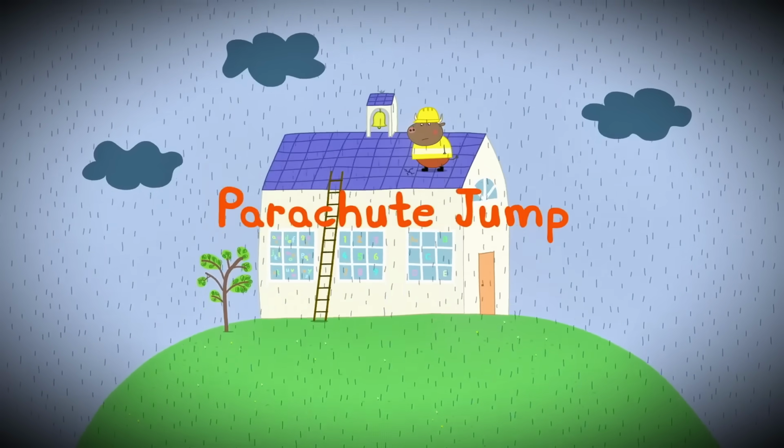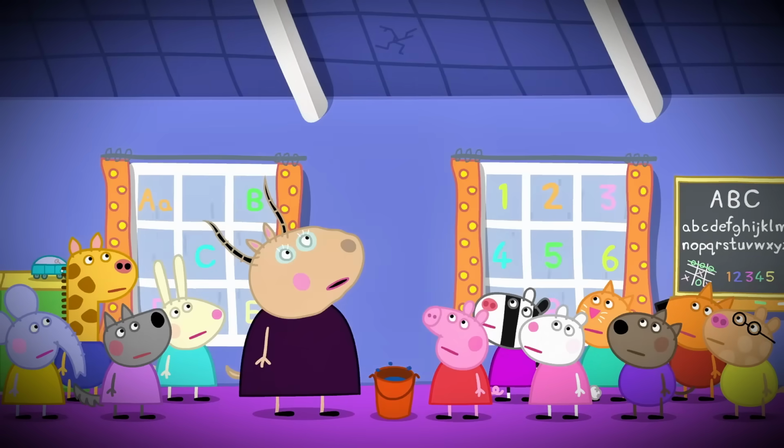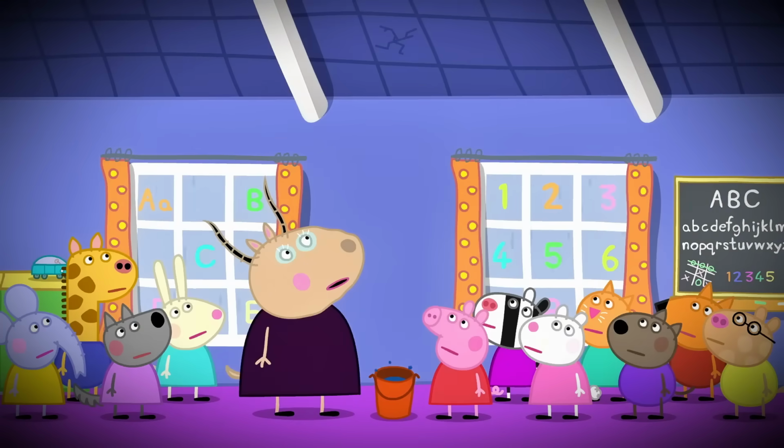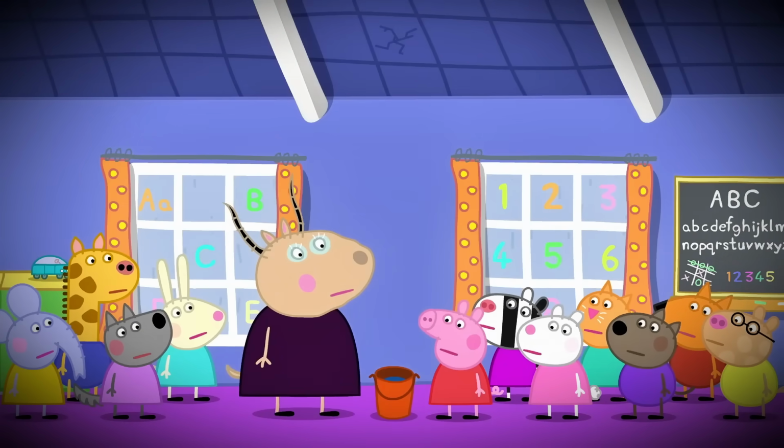In the episode Parachute Jump, the school roof is leaking again. Do you guys notice anything odd in this scene? Shouldn't there be a ceiling here?